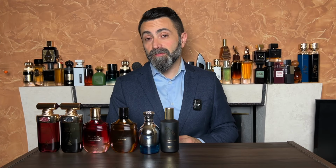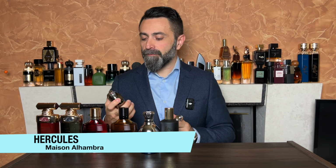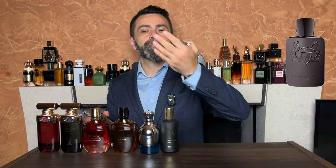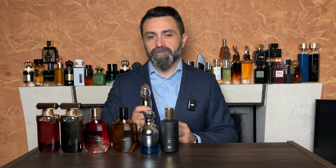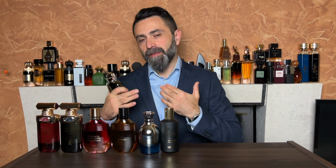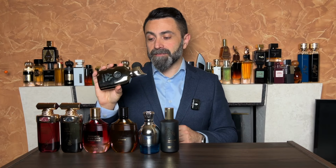The next fragrance comes from the brand of Maison Alhambra, and it's called Hercules. And this fragrance is a clone, of course, of Parfum de Marly's Herod. And again, this is one of the best fragrances from the brand of Maison Alhambra. Smells very similar to Herod. Over time this actually has become even better than it initially was, and that's again surprisingly good considering the fact that this is very inexpensive.